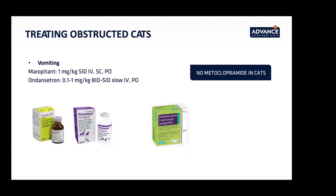For the vomiting, the best option, I think, is maropitant. The maropitant I used to use at 1 milligram per kilogram, but sometimes when you are not able to control the vomiting, you can use a higher dose of maropitant off label, you can use 2 milligrams, or even in some cats you can increase more, okay? But when I have a patient and I am not able to control the vomiting with 2 milligrams per kilogram, I add another antiemetic, ondansetron. Okay, we have to remember that metoclopramide is not specifically an antiemetic in the cat, because the cat doesn't have dopamine receptors in the vomiting trigger zone.